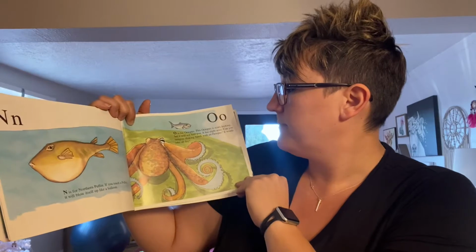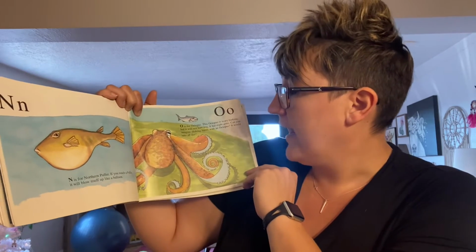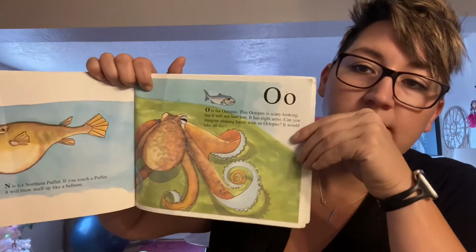O is for octopus. This octopus is scary looking, but it will not hurt you. It has 8 arms. Can you imagine shaking hands with an octopus? It would take all day. Oh, that's silly.